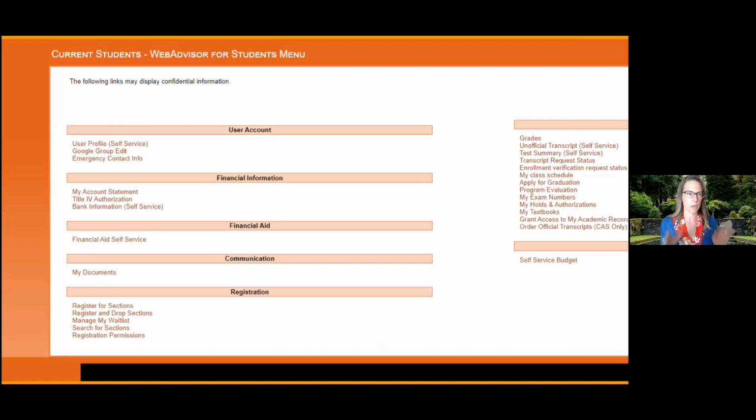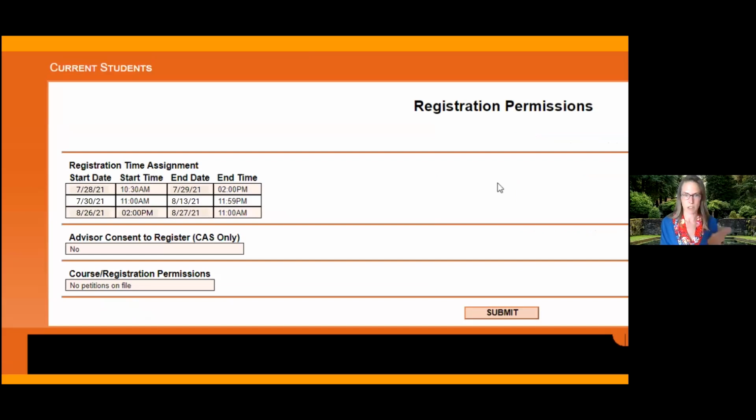And to do that, you can log in and click registration permissions in the lower left of the student menu. And then you select the fall term and hit submit. And it brings up this chart.